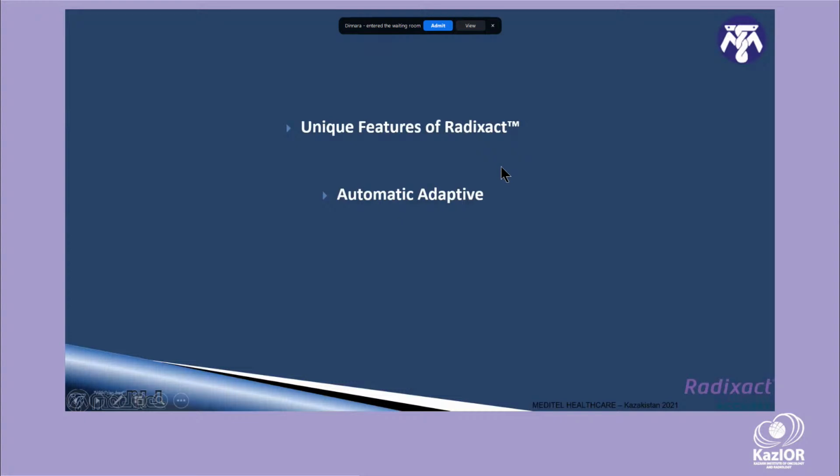Another unique feature of Radixact is automatic adaptive. Adaptive, as you know, means that during the treatment, patients sometimes lose weight or have some anatomical change. Due to these changes, the dose distribution has to be changed. We have to know how much the dose changed, and we have to take new action, maybe new planning or something like that. These things take so much time in radiation oncology. But Radixact makes it so simple and makes it automatic adaptive.